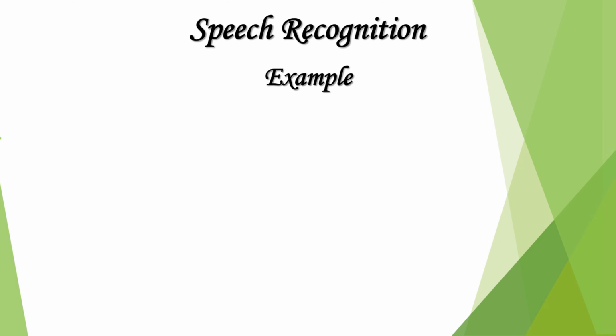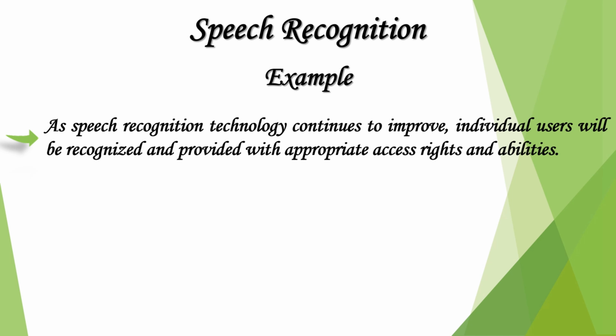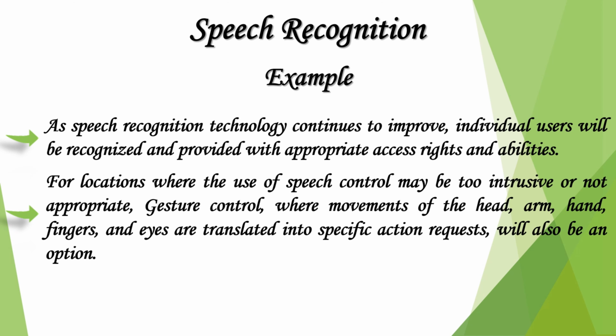Example: as speech recognition technology continues to improve, individual users will be recognized and provided with appropriate access rights and abilities. For locations where the use of speech control may be too intrusive or not appropriate, gesture control, where movements of the head, arm, hand, fingers, and eyes are translated into specific action requests, will also be an option.